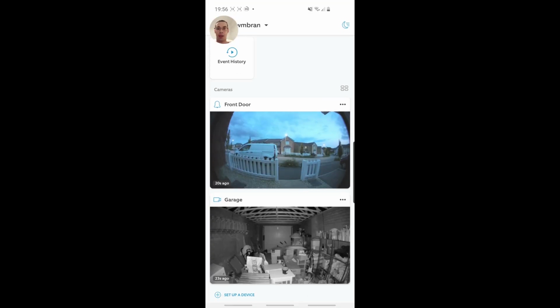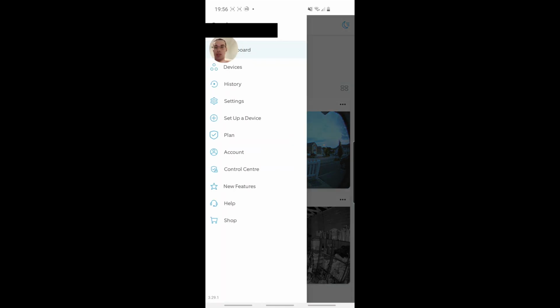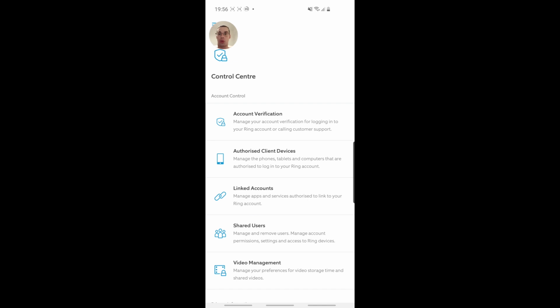Let's take a look. Okay, so I'll launch the Ring app now. The first thing I wanted to look at, instead of looking at device level privacy features for specific cameras, is the actual control center here in the menu, which was launched after the Ring data breach. Although they sort of denied it, they launched this not long after. So either the feature was in development anyway, or it was a bit of a coincidence.